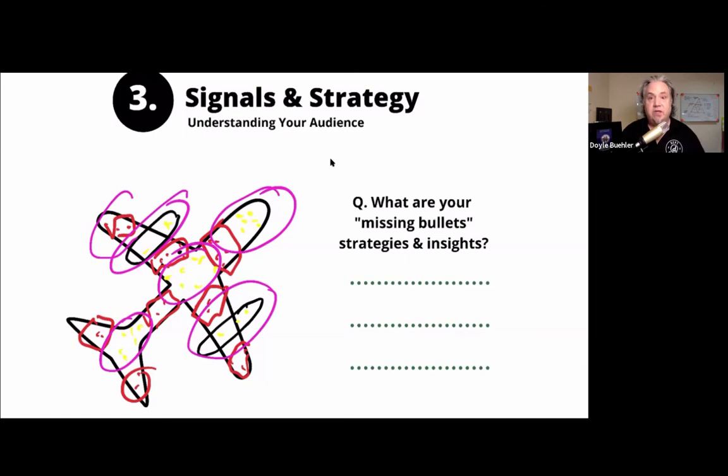So again, we need to look at the missing bullets. What is our customer not telling us yet actually doing? Let's say they are going to the local hardware store, but that's because they have no choice. What if you could give them that choice, provide them with some direction or tools? In the case of a service-based business, what are they not telling you?